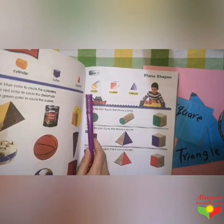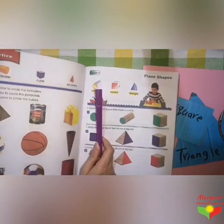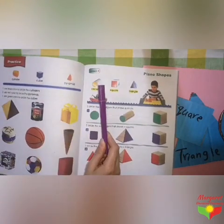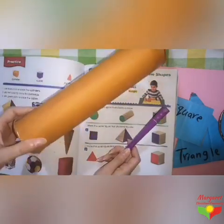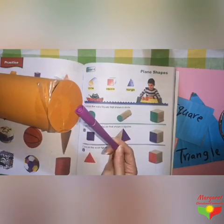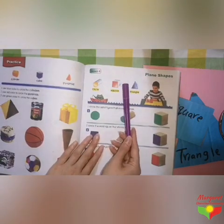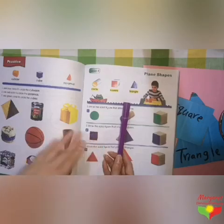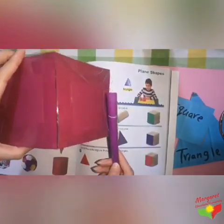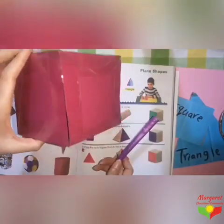So, cylinder has circle. So this solid figure is called cylinder. In the last lesson, I told you this solid figure is called, yes, cylinder. Cylinder has, yes, circle. The second one we have, yes, this solid figure is called cube. Very good. It's called cube. Cube has square, or that made up of 6 squares.